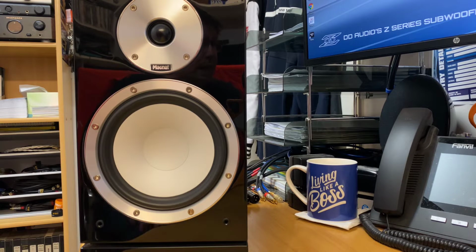Crossover frequency 2800 Hz. Recommended amplifier output, 20 watts would be about the minimum you'd be wanting, and the dimensions we are dealing with: 190 wide by 362 high by 335 deep, and that's all in millimeters. Weighs in at 9.2 kg, and definitely a fantastic speaker.